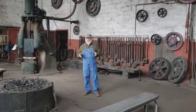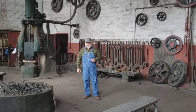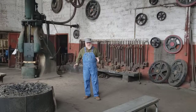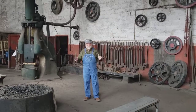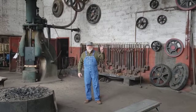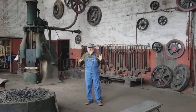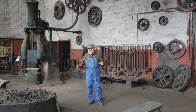This is Mark, president of the Nevada Northern Railway National Historic Landmark in Ely, Nevada. And I am standing in the blacksmith shop. There are actually 3 blacksmith shops on the complex. This is by far the largest of all of them.